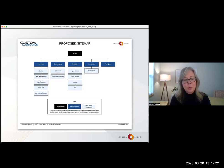And then lastly, I just want to mention as well, the footer here will have the copyright, the contact information, the confidentiality agreement, and terms and conditions, and any social media links. So it'll be a very clean footer. And don't forget your footer, as long as we're on the topic. Your footer is critically important to helping folks navigate around your website, and it's literally present on every single page. So be sure your footer is working for you.